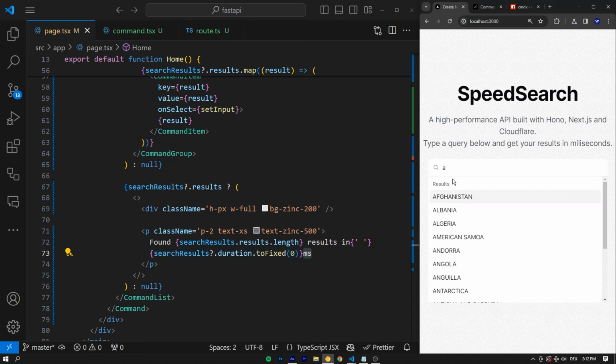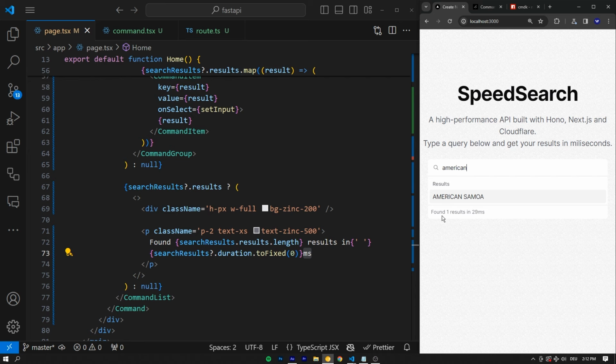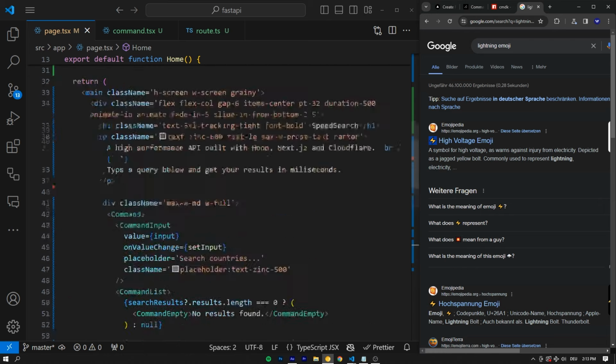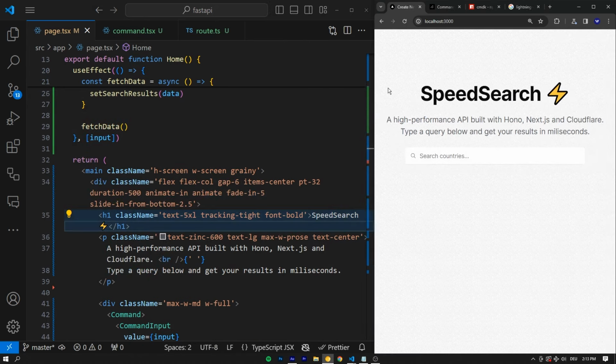Beautiful. Let's try this out. Let's type A and we should be able to see found 14 results in 108 milliseconds. American Samoa found one result in 29 milliseconds. Really, really nice. Now, one very tiny detail that we can add if we want is a lightning emoji, and we can simply copy it from the web, from Google somewhere, and add it behind the speed search. I just think it adds a little bit of color and just looks kind of nice, but you don't have to do that. This is just purely optional.